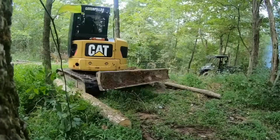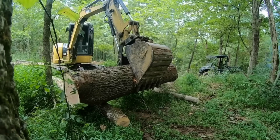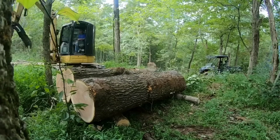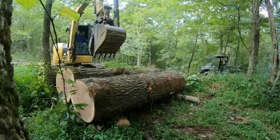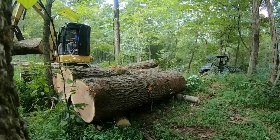The whole goal is just to get these cut to length, figure out how much we're going to have, get them shuttled up the hill, because that is a pretty steep hill. It's kind of hard to tell in the video. Get them shuttled up the hill in a spot where I can come in with the loader and then throw them on one of Mike's trucks. Hopefully, we've got to ask him first, but hopefully throw them on one of Mike's trucks and haul them up to the mill. That's the plan anyway.